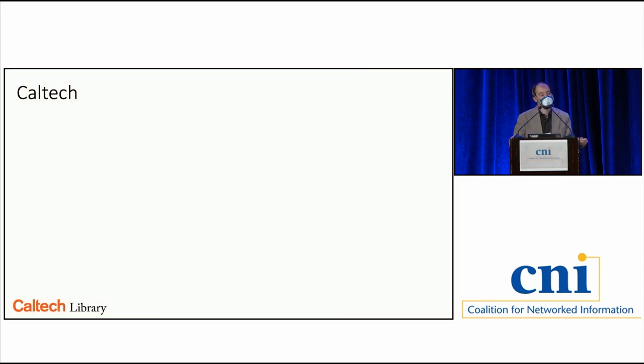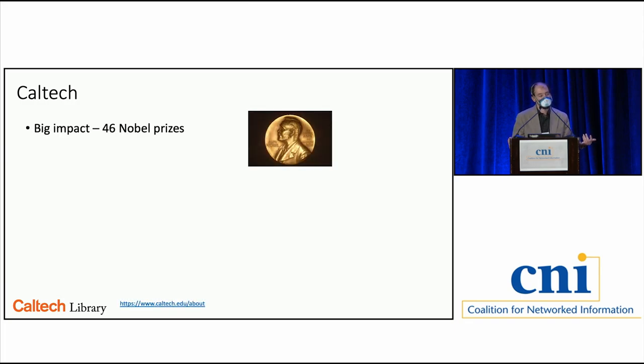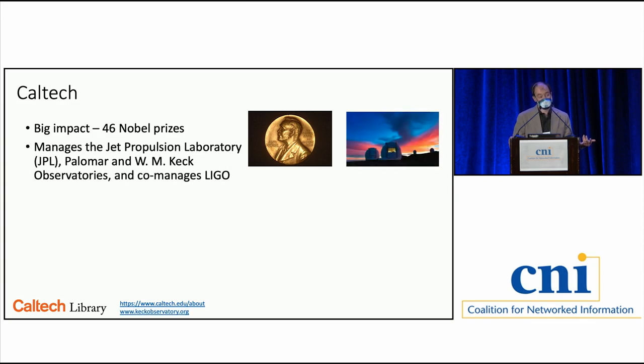So I wanted to start with a little bit of context about Caltech, because it's a little bit of a weird place. It has a big scientific impact. There have been 46 Nobel Prizes associated with the Institute. We manage a lot of large facilities, including the Jet Propulsion Lab, the Palomar and Keck Observatories, and we co-manage LIGO. At the same time, we're really small. There's only 300 faculty, 1,000 undergraduates, 1,400 graduate students. It's like a liberal arts college managing very large scientific experiments.